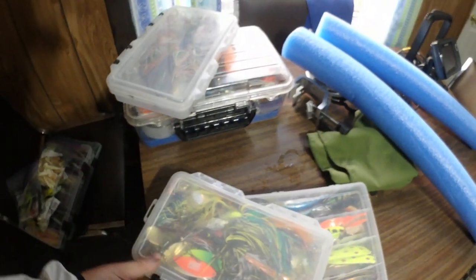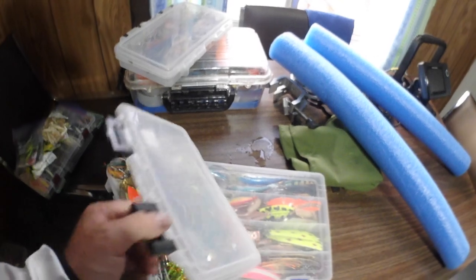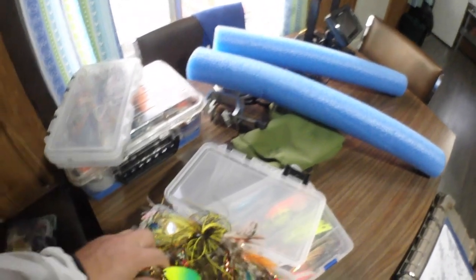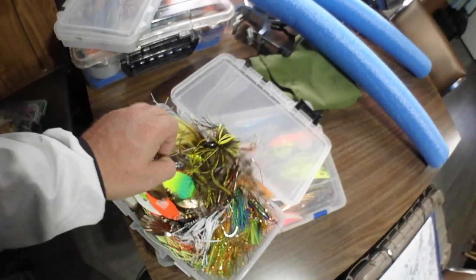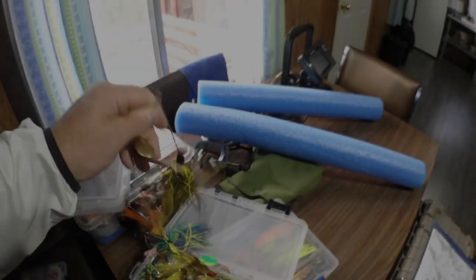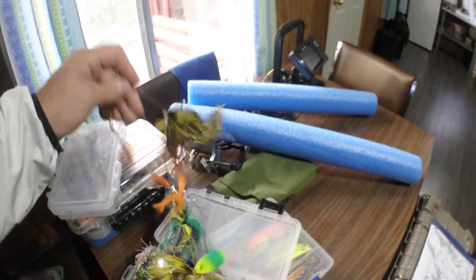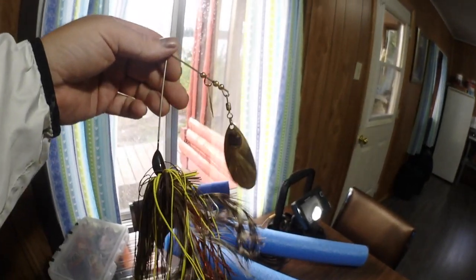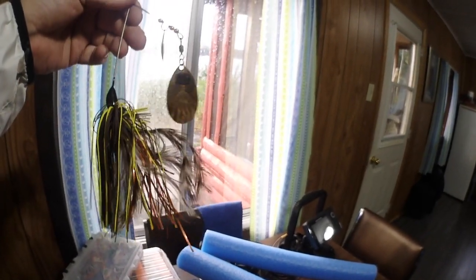And then spinnerbaits. I've got a very large assortment of spinnerbaits in here. Again, I'm not going to pull them all out, but in general I prefer 1.5 to 2 ounce spinnerbaits. This is a Rad Dog spinnerbait. Unbelievable bait. I love the size. It comes in all different colors. Unbelievably durable.